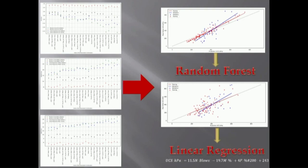Root mean square error, R-square, and mean absolute error were assessed for every possible combination of the studied parameters. Moisture, fines content, and SPT show the best result as a possible combination. The output of the random forest models and linear regressions for training and validation are shown. Random forest models show better predictions compared to linear regressions. The following linear regression equation was proposed.